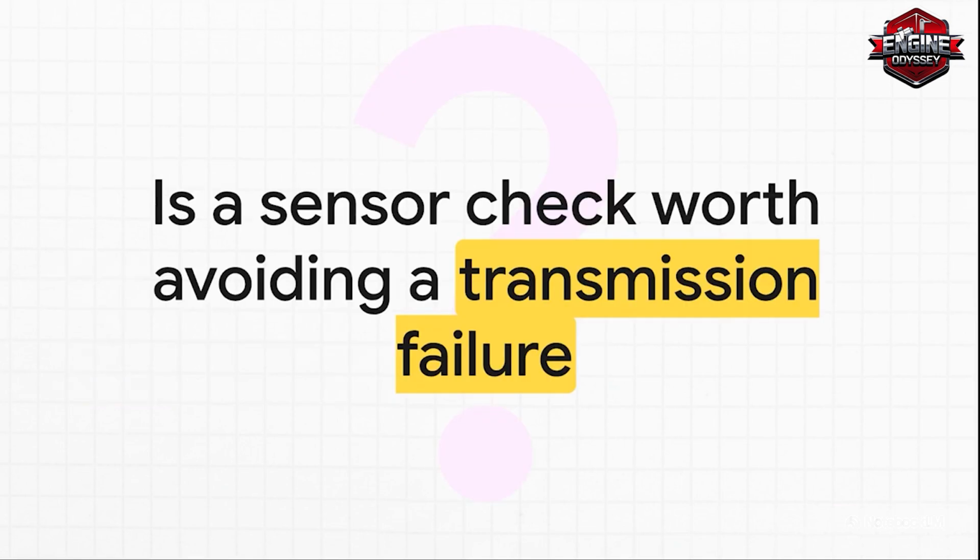Trying to drive with this problem can put a huge amount of stress on your transmission, leading to much bigger problems. So I'll leave you with this one last question to think about. Is it worth paying a few $100 now to check out a simple sensor to avoid a potential $3,000 plus transmission failure down the road? When you put it that way, the answer seems pretty obvious, doesn't it? Fixing this isn't just about clearing a code, it's about saving yourself from a massive, wallet-draining repair.